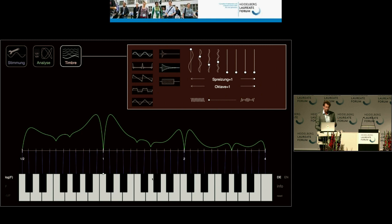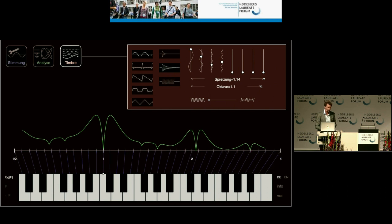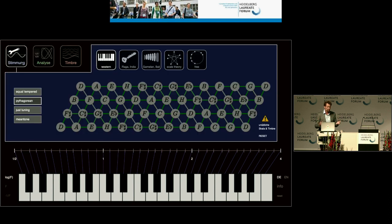Of course, depending on the instrument, so if you have a normal spread between the overtones, it would be something like a string instrument. You can also change the spread. You would see how the dissonance curve would change. The sound of the instrument would change, so this would be more like a bell sound, and of course you would have to adjust the scaling too. This tool allows you to really jump into the theory of scales.